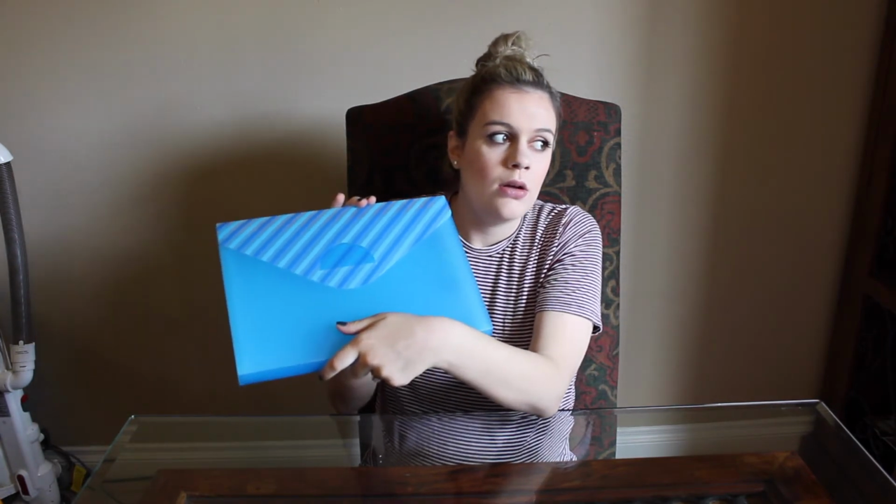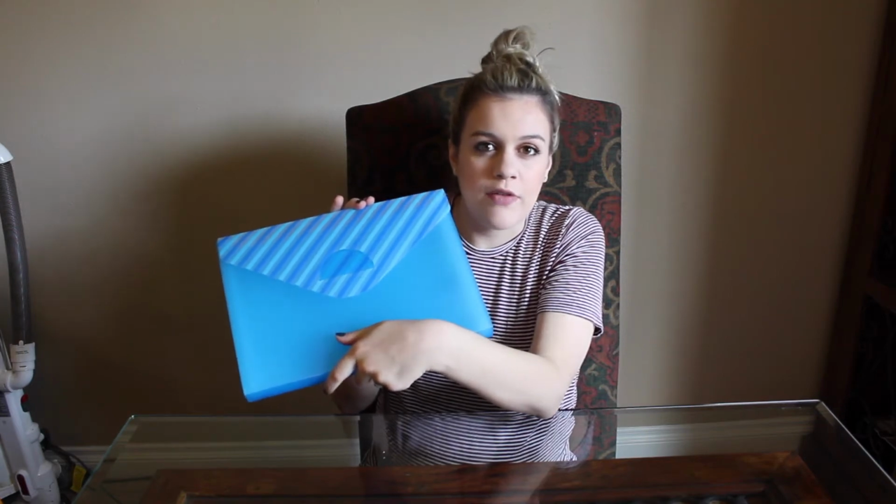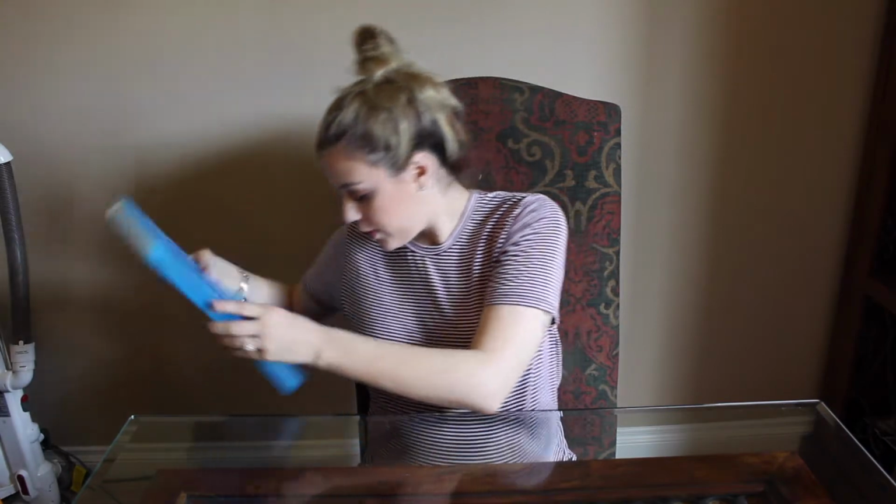Another thing that I'm bringing that I think is really important, and I don't think a lot of people bring this, is an accordion file for all the papers in the hospital, because I'm like the messiest organized person you've ever met, and I know that this will help me so much so that I don't lose any of the paperwork.